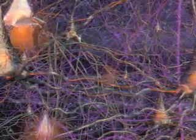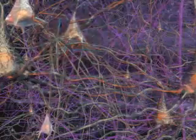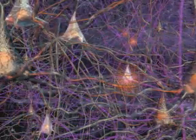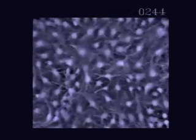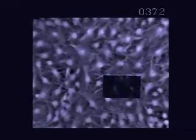There are 100 billion neurons in the brain. Each neuron, like a bit player in a grand production, processes its information, then hooks up with as many as 50,000 other neurons to send and receive messages. 100 billion neurons times 50,000 connections. It's this complexity that allows us to think imaginatively.